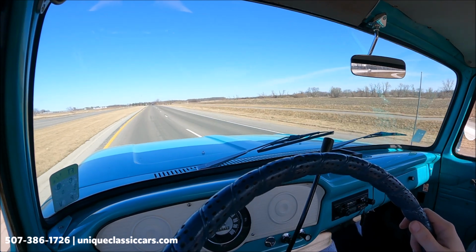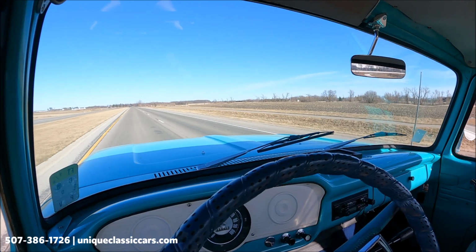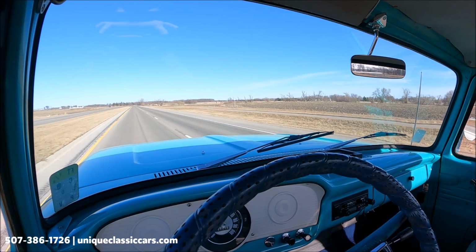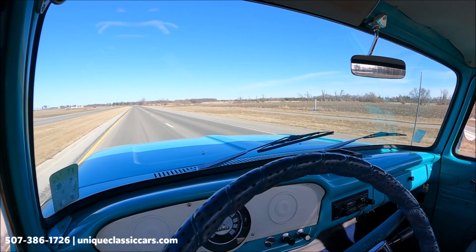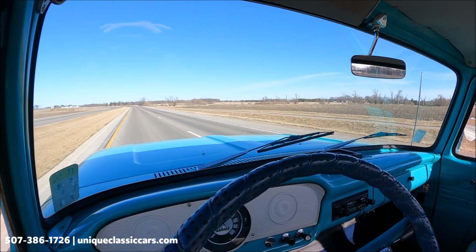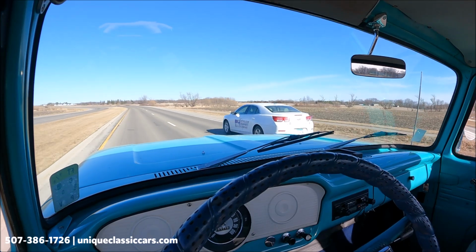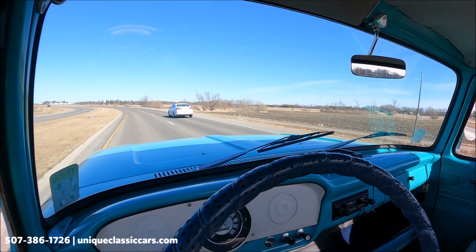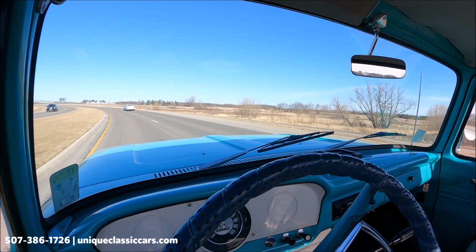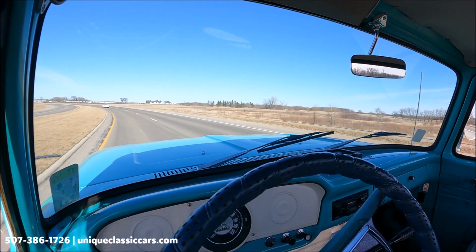Fuel gauge is reading 3/4 of a tank. Temperature is showing about 150 right now. Probably still climbing up a little bit. Looks like a later model bench seat in this truck, very comfortable. Nice ride down the highway. There's a little slack in the steering, as you might expect from this era of a truck. Factory horn is working well.